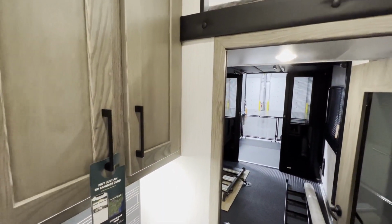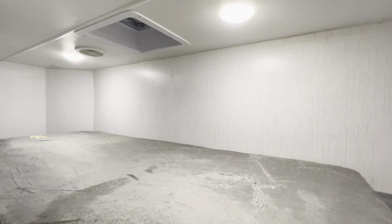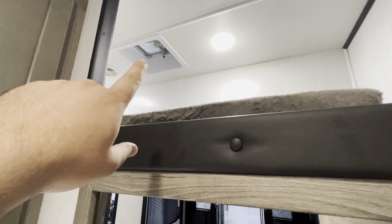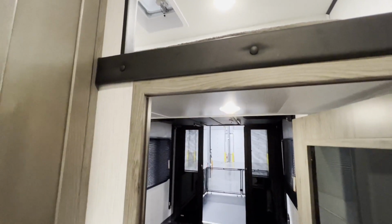This is going to be the same as that other side. You got your loft above here for more sleeping. Possibly some more storage if you guys don't have kids. Or maybe that drunken neighbor that likes to stay with you after a long day on the trails. You also have a nice fan up there, so that way you can get some air circulating.